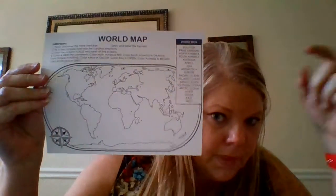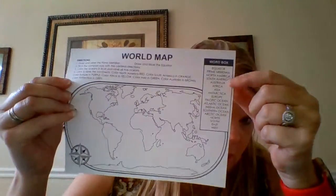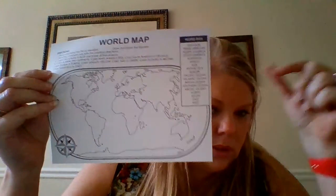And today we used gold Sharpies in my classroom, and we decorated them to look like a passport since we're learning about world geography this year. So the first thing we did after that was we took this blank map and we just followed the rules up here. And we used all of these words to label the world map. And we talked about continents and oceans today.